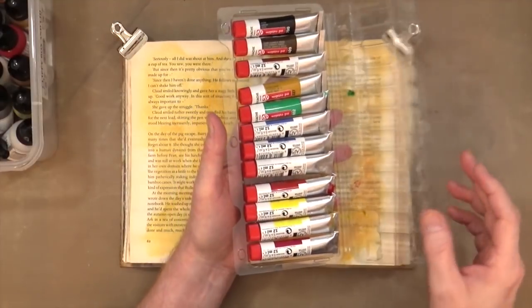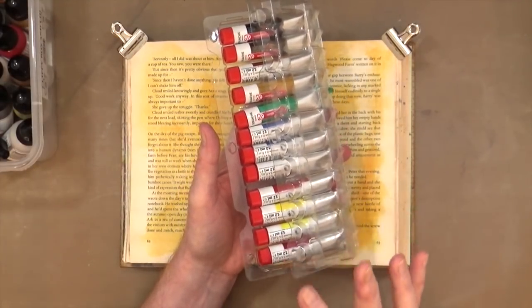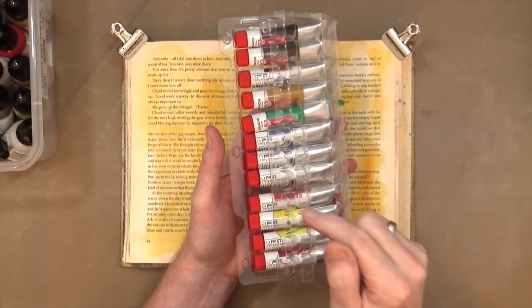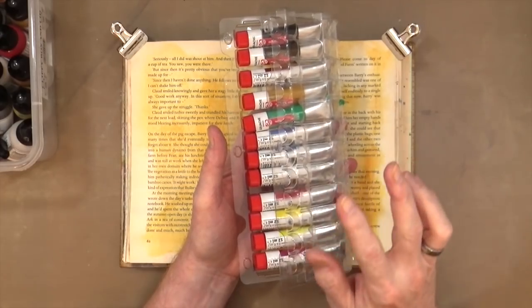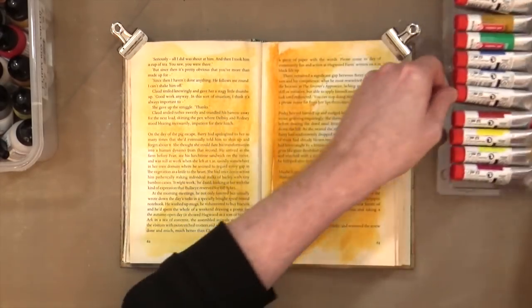Now, the difference between gouache and watercolours: watercolours are translucent, gouache are opaque. That's the plan, or that's the hope, anyway, that these are going to be as opaque as they should be.